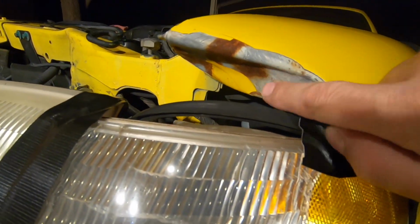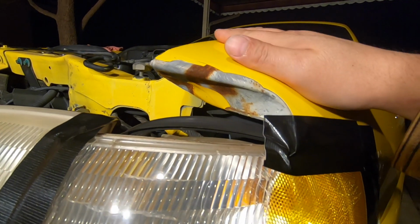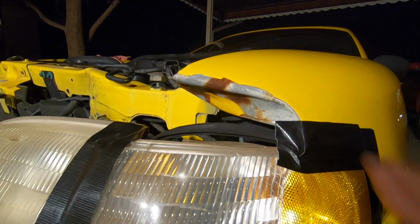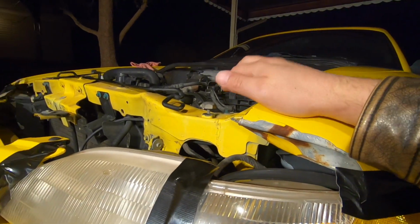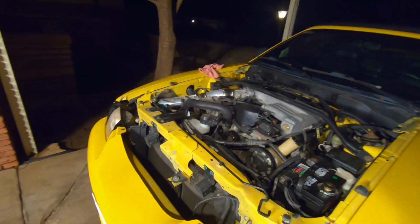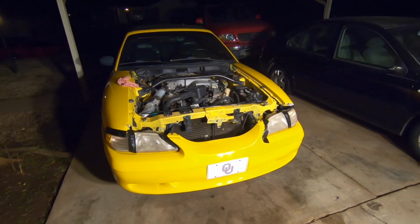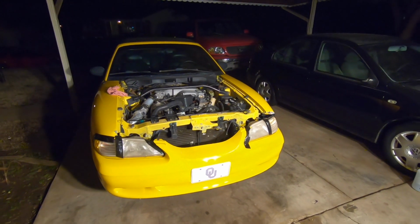And I'm interested to see this. Mike said he's gonna do his best to fix this too, and this is really folded in, but I know he knows what he's doing. So I have faith in him. He's gonna get this thing straight. We're gonna see a header panel, we're gonna have lights, and this baby's gonna be beautiful again. It's gonna be a beautiful car when Mike's done with it.